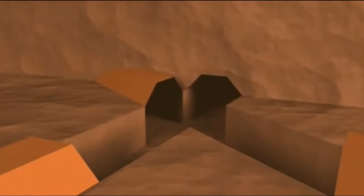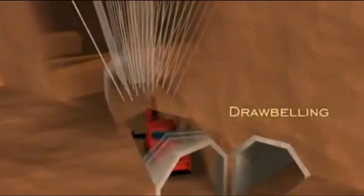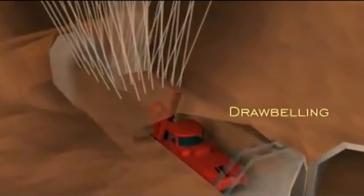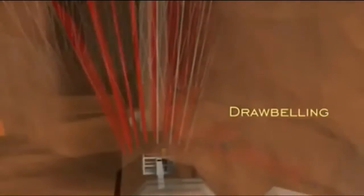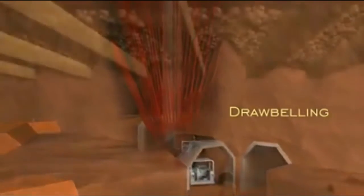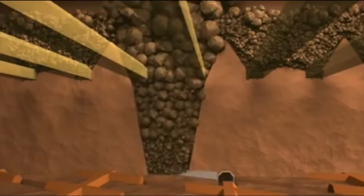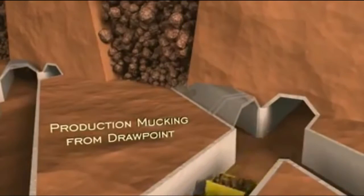Once caved, draw points are developed on the extraction level. Over the life of the Grasberg Block Cave, we will develop over 2,400 draw points and mine the deposit at 160,000 metric tons of ore per day. The resulting ore is pulled from the draw points.